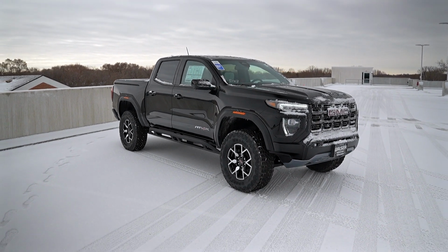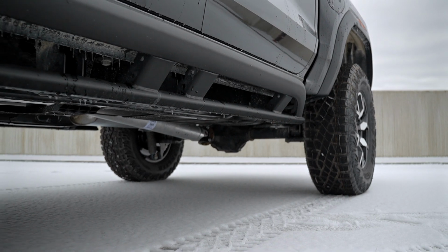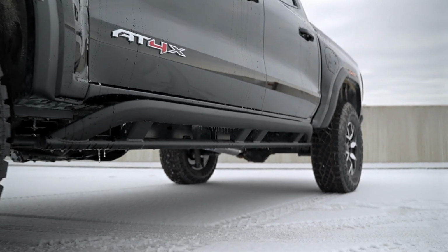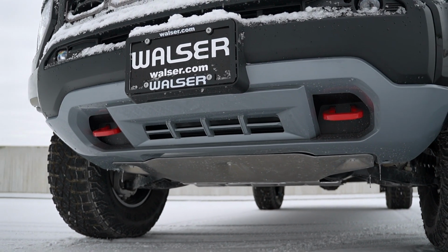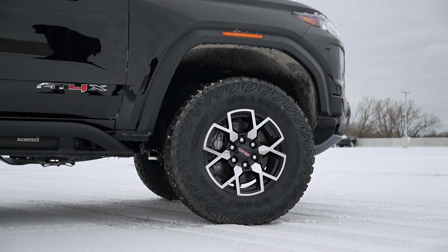Now this particular one, like I said, with the Multimatic DSSV shocks, you also get the rock sliders on the side. So this is a pretty serious off-road machine. I mean, right out of the box, it's very capable with the skid plates, the sliders, all that good stuff. You could drive this right off the lot and go have a lot of fun anywhere the trail or the desert takes you.